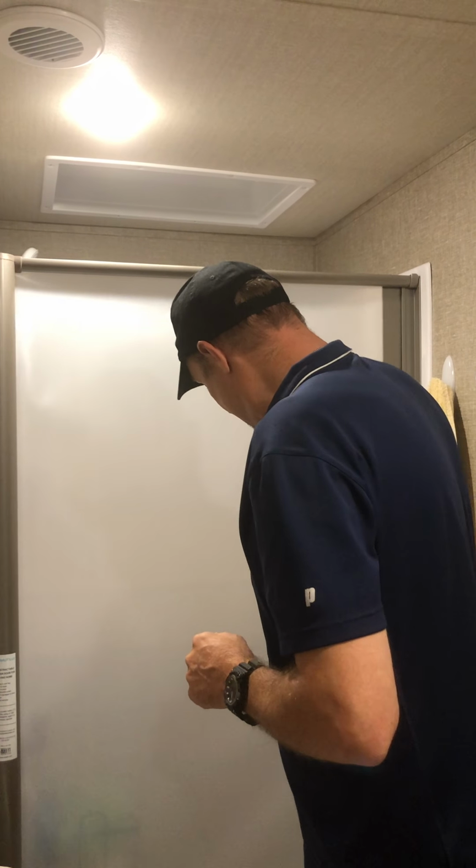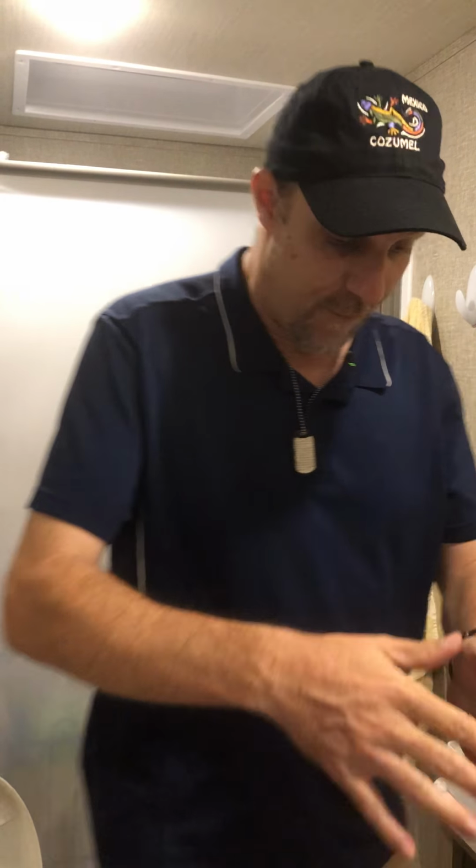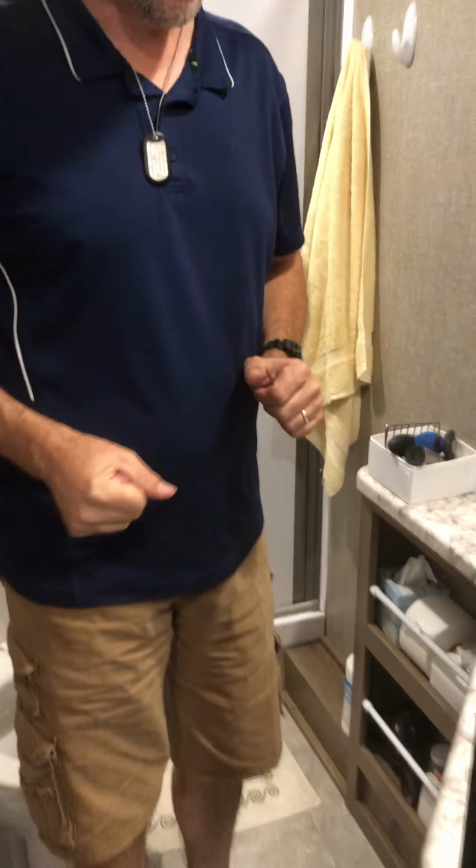The other thing, oddly enough, with the bathroom, is the toilet. You know, there's just not a lot of room in some of these bathrooms. Here, I have full length. It's very comfortable when you're in here.